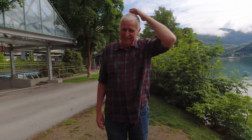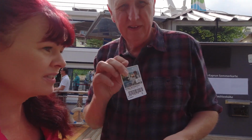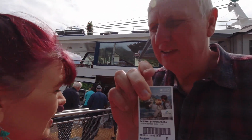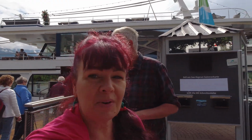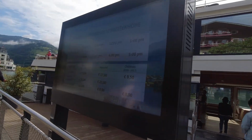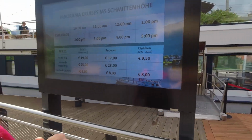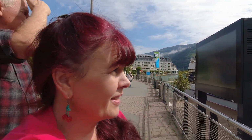Okay. Well, this is a bit exciting. We walked down and there was this boat. And so we went and asked, and it's just about to leave for 45 minutes and we can go around the lake. How good is that? And she thought we were entertaining. Very pretty. And so they were $19 each. The reduced rate, I think, is if you're staying at a hotel and you have a hotel card, she asked us. But we said our motorhome doesn't have a card.